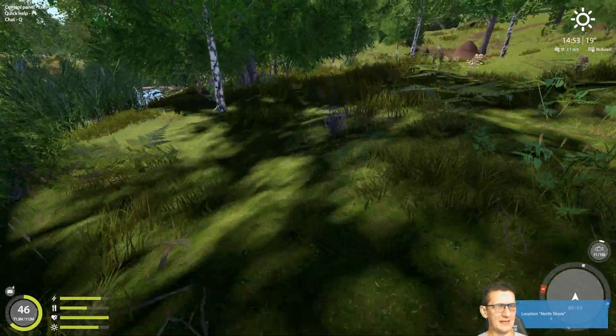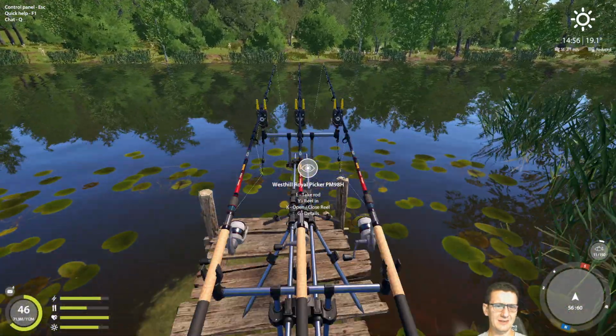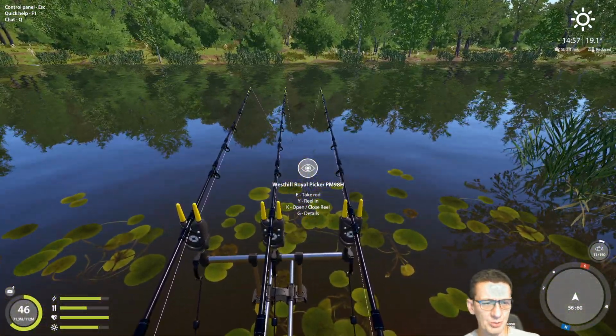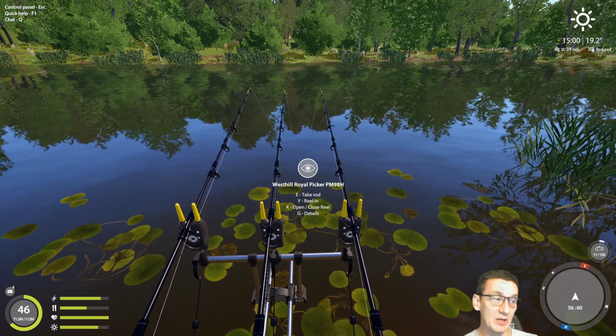I don't think I said this. We are at 10 meter clip, which is very much the standard clip for this spot. Well, I've fished 12 clip here plenty of times too, but mostly 10. I think we've done 8 too. I mean, so I shouldn't say it's standard. We are at 10 meter clip.